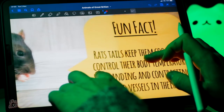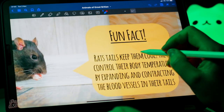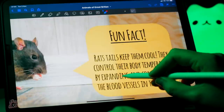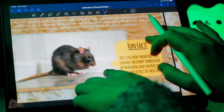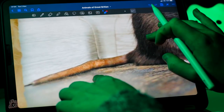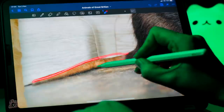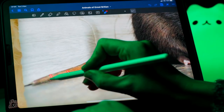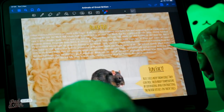So, fun fact, their tails keep them cool. They control their body temperature by expanding and contracting the blood vessels in their tails, and that's what keeps them cool. I mean, look at that. That's just amazing, isn't it? Just this appendage here that's responsible for the heating and the cooling, amongst other things. So what else can we learn about the black rat?